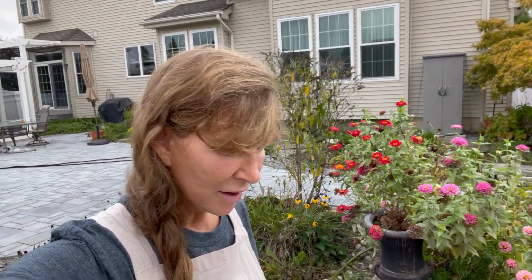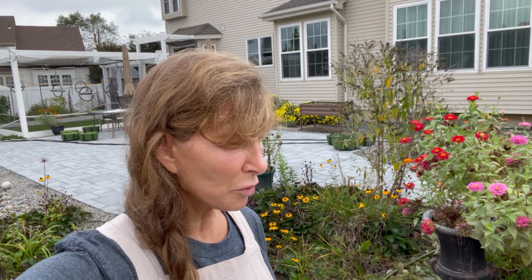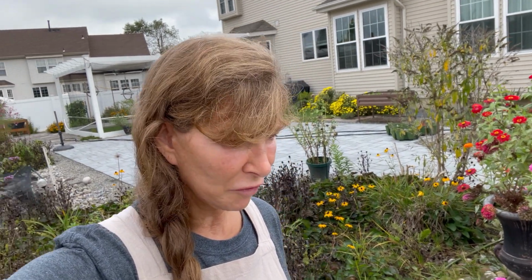I just realized that you can hear the landscapers in the background. I'm so sorry about that. Fridays are never really peaceful days, but quite frankly, the sound went away for a little while in my head because I was so involved with looking at these flowers. Something else I want to show you real quick here. I'm going to turn you around and let you have a look.